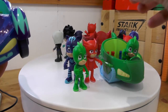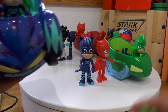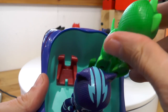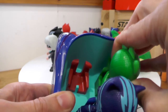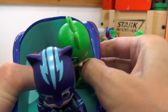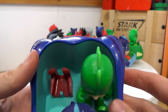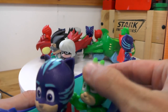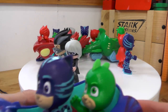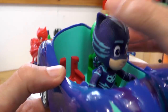If we grab another PJ Masks hero, let's get Gekko. Gekko also has his own seat. Now, I found this a bit tricky because Gekko's tail sticks out. You can kind of just force him in, but it's quite a tight fit. And maybe there's a way to do this, but once he's in, you see the tail just kind of curls around, he's absolutely fine. It means that he's very firmly fixed in place. So you've then got Catboy and Gekko behind him. Catboy has a bit more of a wobble.